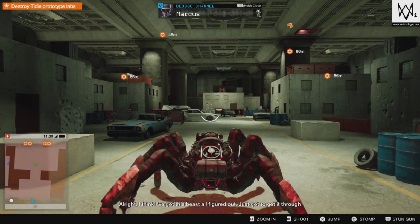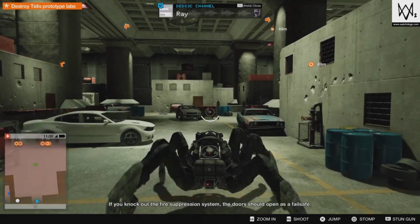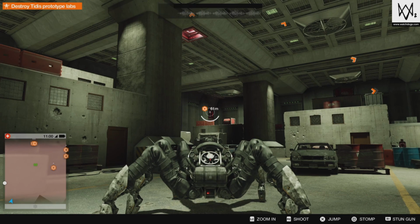System online. Alright, I think I got this beast all figured out. Just gotta get it through these security doors. Any ideas? Listen, if you knock out the fire suppression system, the doors should open as a failsafe. I can do that.